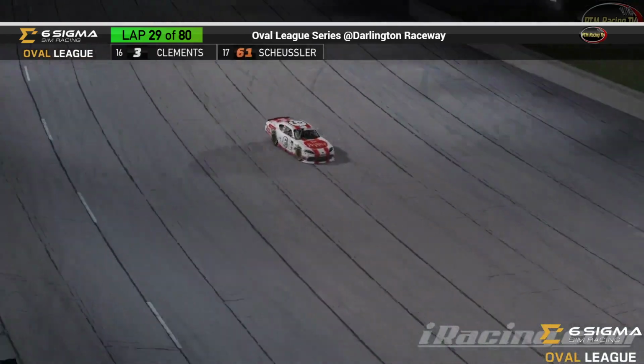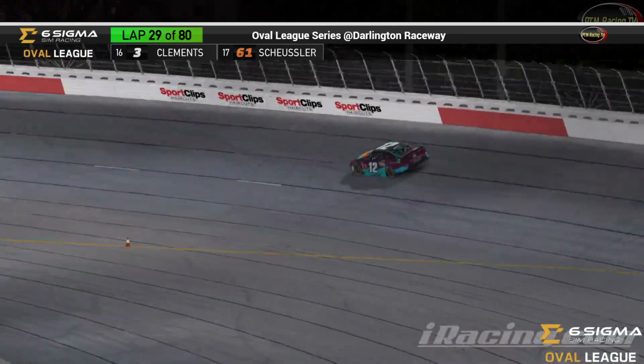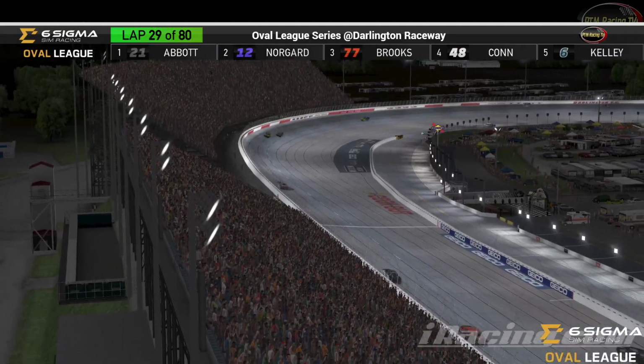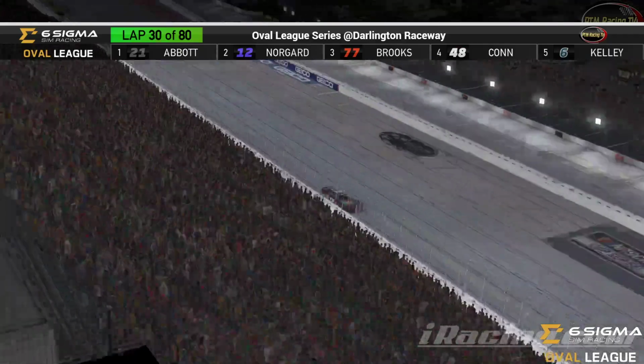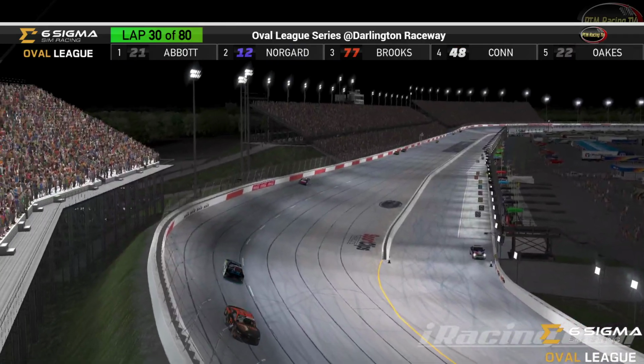And Patrick Kelly is going to go into pit road. Looks like the six is damaged up a little bit. Needs a little quick repairs and a little fuel and Goodyears for his trouble. Four Goodyear tires and some fuel coming his way.